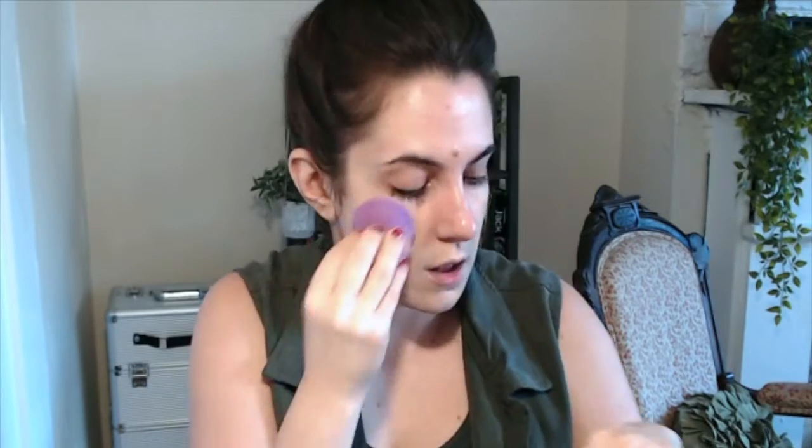If this beauty blender wasn't as damp as it is, and when I say damp, I mean the closest damp can get to wet without just being wet. If it wasn't that damp, I would be buffing out lines stuck to my skin right now. Shape Tape does the same thing to me. If I don't have a really wet beauty blender, it's like, put me down, blend me out, I dare you.